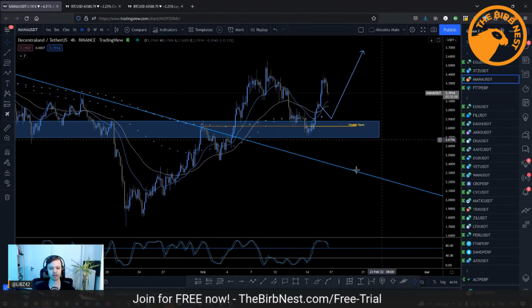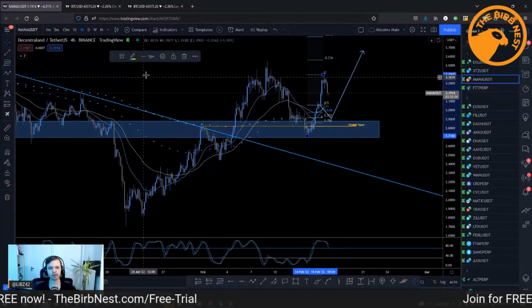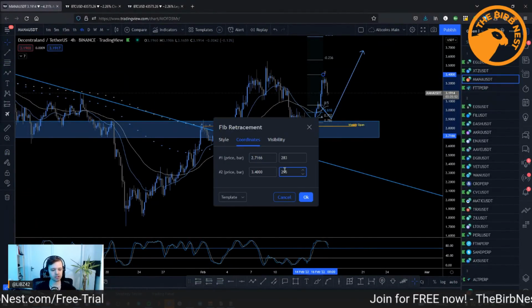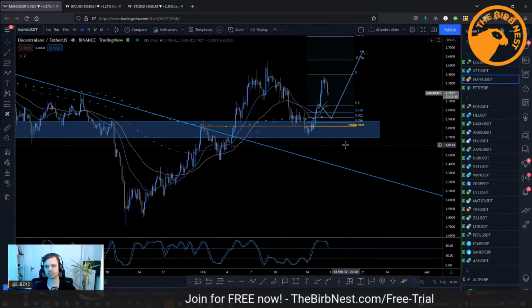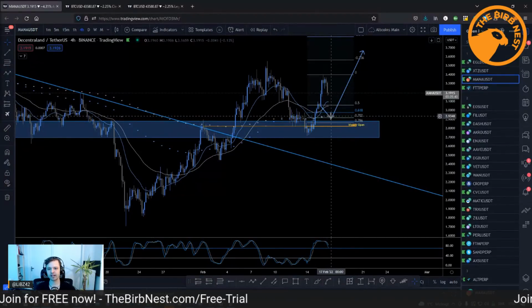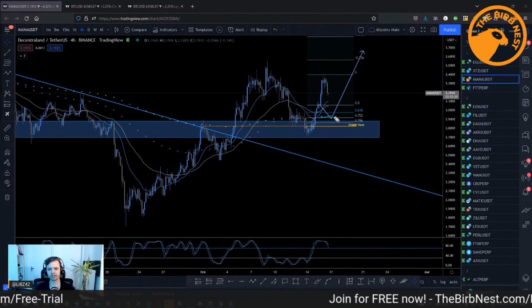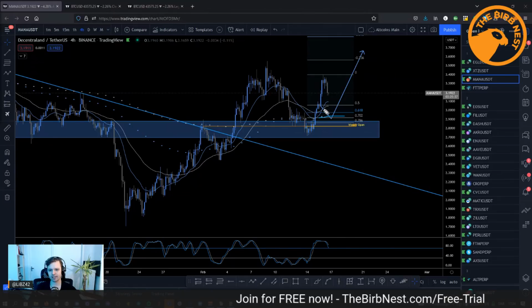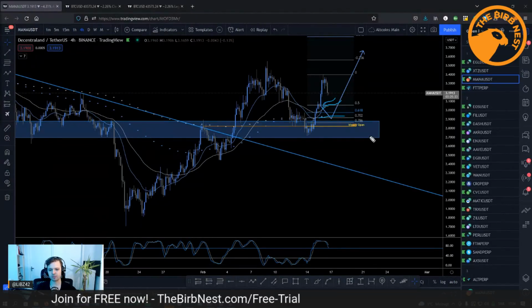All right, so we look at Mana right here. What we're going to do here is add the fibs from the low of that move to the high, right? And what are we seeing right here? Well, we're seeing some interesting confluence here with the area around the 50% fib and the 618, right? And I like the fact that the midpoint of the reload zone, which is right here, is confluent with the daily 20 and 50 EMA. And I like the fact that we have the 4-hour 20 and 4-hour 50 right here at the 50%.